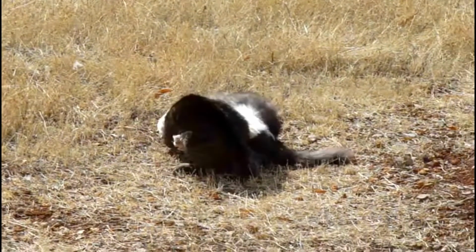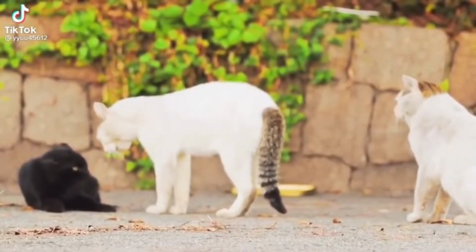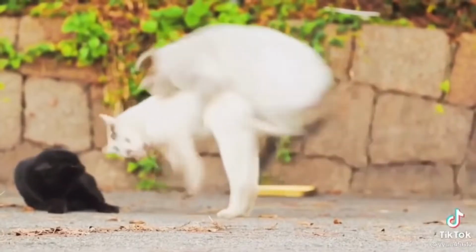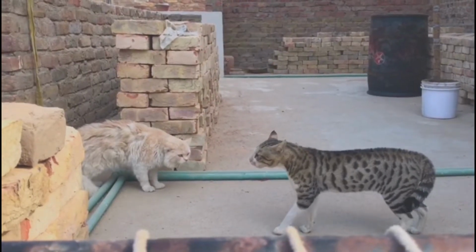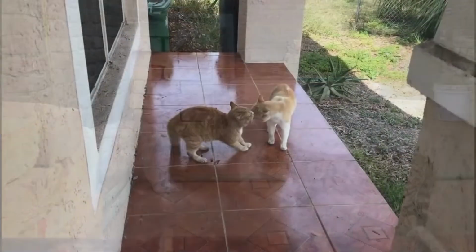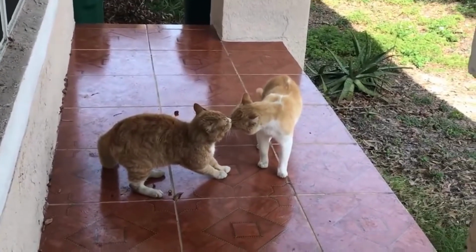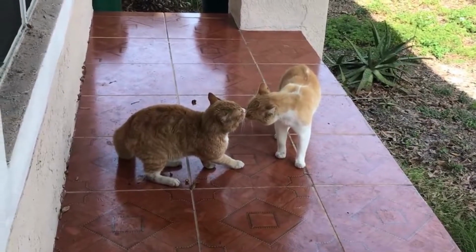When cats engage in fights or aggressive encounters with other cats, they typically exhibit a range of behaviors aimed at intimidating or subduing their opponent. Here are some common tactics and actions that cats may employ during a fight. Defensive posturing and staring. Cats often begin a confrontation by assuming a defensive or offensive posture. They may arch their back, puff up their fur, and raise their tail. Eye contact between the cats can be intense as they try to assert dominance and intimidate each other.